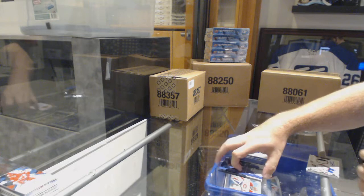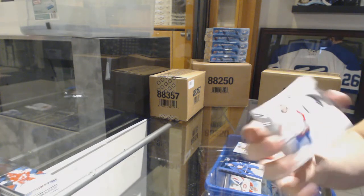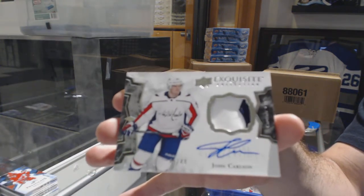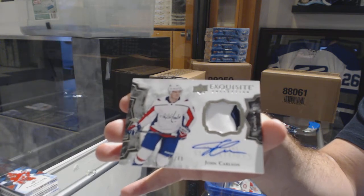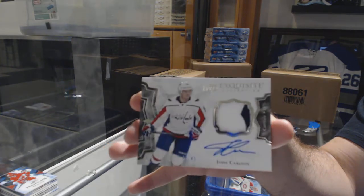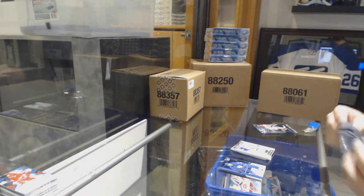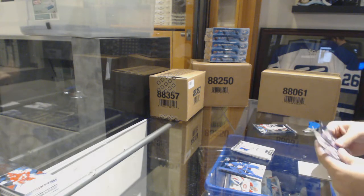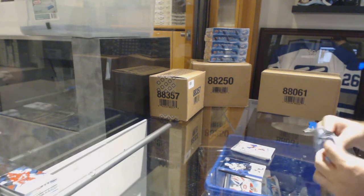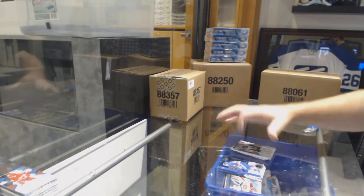For the Capitals, exquisite patch auto to 49, John Carlson. John Carlson, number to 49. Sub-Zero rookie for the Rangers, Filip Chytil. And a $4.99 for the Ottawa Senators, Christian Jaros.